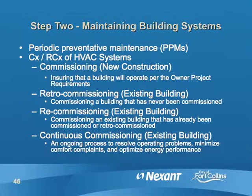And the reason for that is you get into this mode where the maintenance guy is just troubleshooting some of these mistakes that were made during the construction process, where a commissioning agent will go through and flush all those out. The last three terms are retro-commissioning, recommissioning, and continuous commissioning.